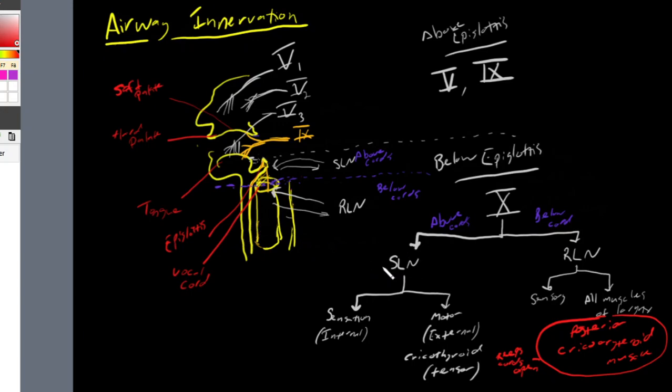So with that being said, let's just start talking about the nerves that could get injured during surgery or during manipulation of the airway and what effects they have on our speech, on our breathing, things like that. So the first thing that we're going to talk about is our superior laryngeal nerve injury. The extent of the injury is going to depend on whether we have unilateral injury, so injury to one of these superior laryngeal nerves, or bilateral injury, which is injury to both. So unilateral injury to the superior laryngeal nerve is going to technically have minimal effects. It's not really going to cause many problems.